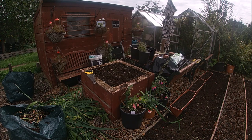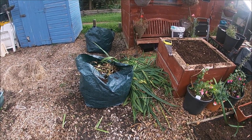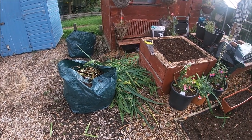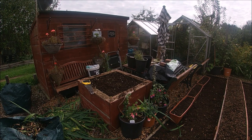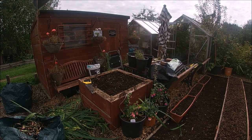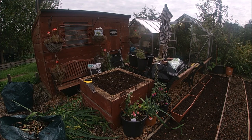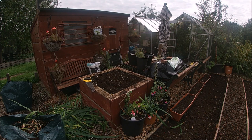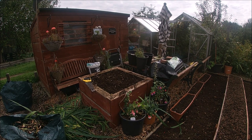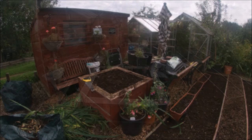Anyway, I think it's tidy up here. We'll get all this put in that bag, and that's a trip to the tip. But yeah, what I've just done there will help them Elephlagaris. Give it about 6 weeks and you'll start to see new shoots coming through there, and that's next year's growth. Right, anyway, we'll tidy up and I'll show you when it's all finished, so I'll be right back.